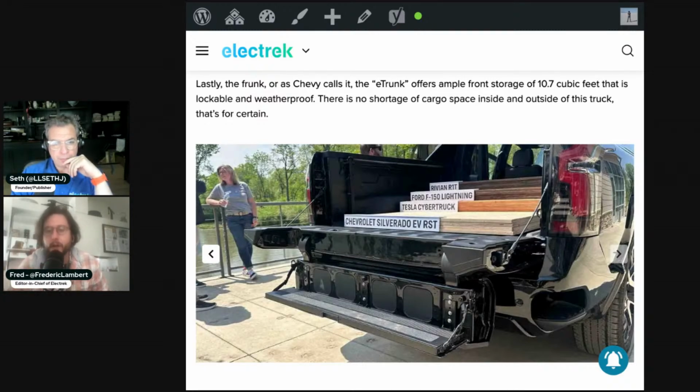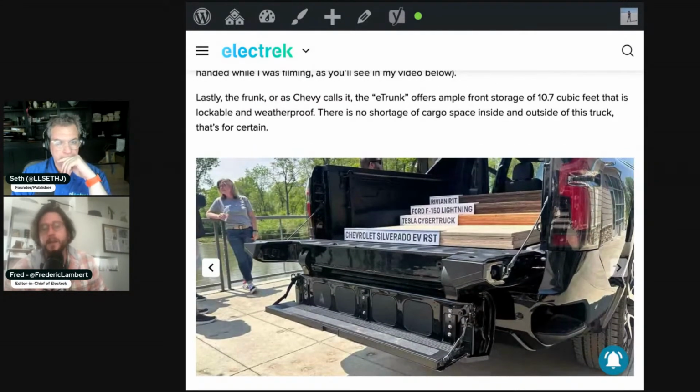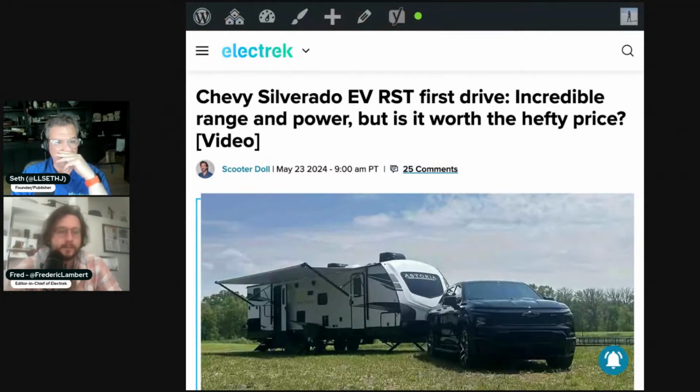it's not a bad thing or a good thing, but I thought this was interesting for people that, if you're looking for a big bed right now, you want an EV, Silverado EV sounds like it's your thing. Also, obviously, towing. If you have to tow something big a long way in the cold, this is probably going to have the most range of any EV out there, arguably your only EV option right now.